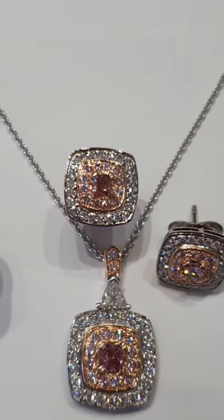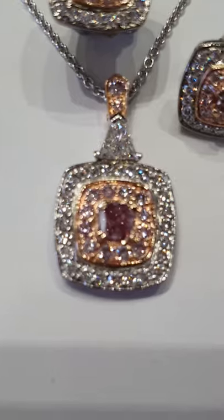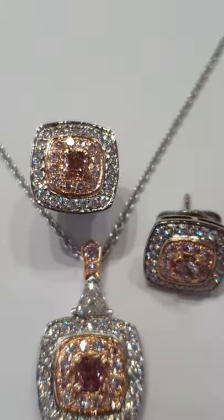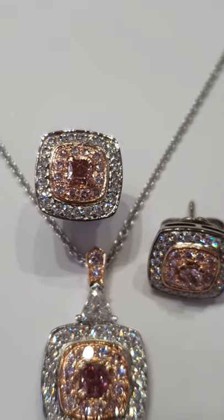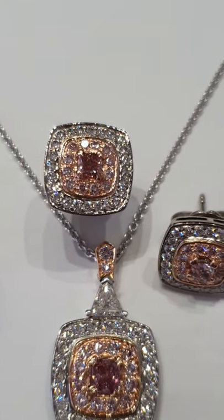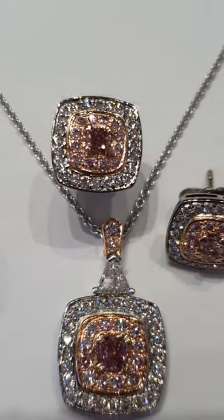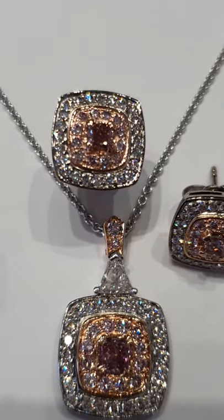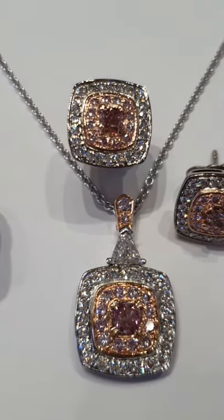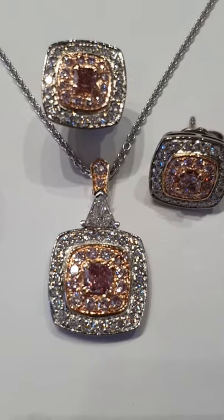These diamonds were sourced from exactly the same cutter, and the cutter really knows what to do. They cut these diamonds so that they are just full of color. The earrings are $90,000. They total 0.58 carat for the central stones. In the case of the earrings, there's just over a third of a carat of pink diamonds around the outsides. Beautifully made, beautifully set, made as a suite. You've got that trillion cut diamond on the top.